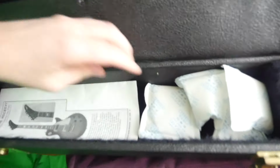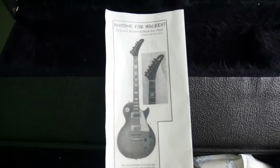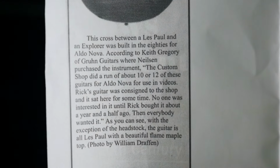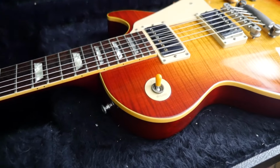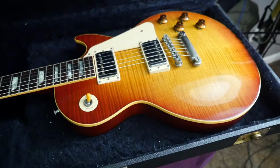But inside here, no official case candy or anything on this one, but there is that old Gruhn's guitar article, which, as we learned, was the start of the 10 or 12 rumor. So it's still slightly an open mystery, but we have a better understanding of these weird Les Paul XPL reissues now.